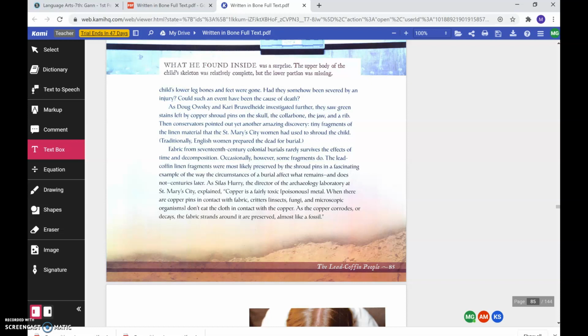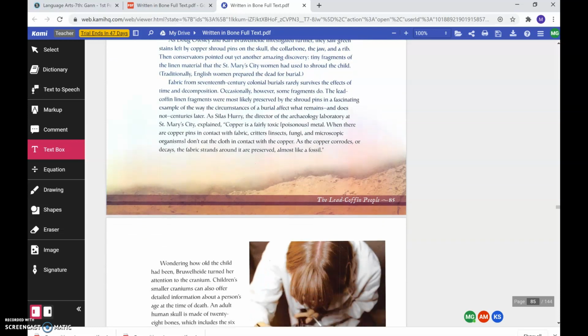Traditionally, English women prepared the dead for burial. Fabric from 17th century colonial burials rarely survives the effects of time and decomposition. Occasionally, however, some fragments do. The lead coffin linen fragments were most likely preserved by the shroud pins in a fascinating example of the way the circumstances of a burial affect what remains, and does not, centuries later.